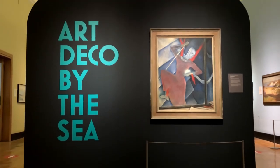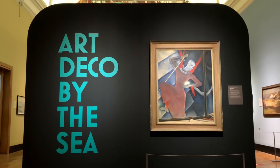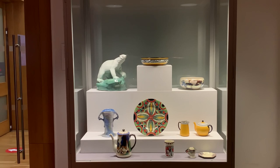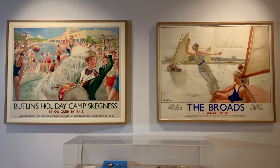The Art Deco by the Sea exhibition was generated by Ghislaine Wood of the Sainsbury Centre. It's a very wide-ranging exhibition. It looks at how the Art Deco style was taken up by the burgeoning new resorts at the coast.